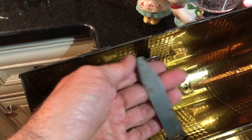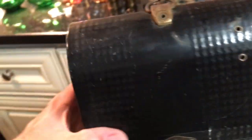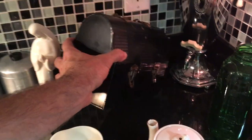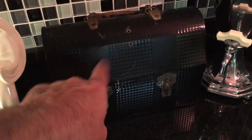So I was excited to find this. I paid $5 for it, but it's in great condition and a really good example of a very old lunchbox. Some of these have a patent date on the bottom of 1919, but they do date back as early as 1910. So this one is pretty vintage.